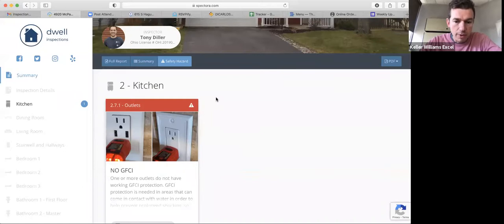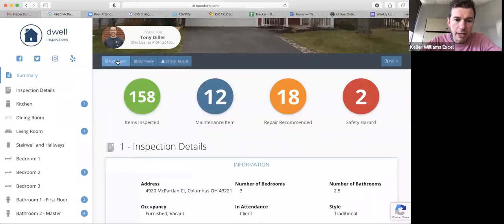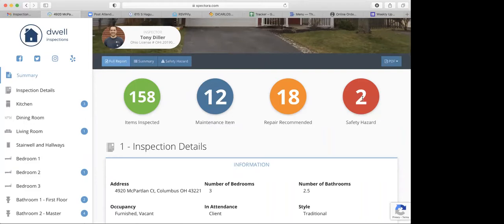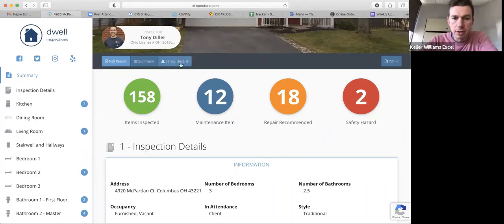On a given inspection report, guys, you're going to find, what was on this one, 158 items that were inspected. Okay, that's a lot of stuff that Tony's looking at. Of the 158 though, and even this is overwhelming, 18 are recommended repair. Well, as we go through this report, you're going to see that of those 18, really there's some minor things that we want to keep an eye on. And if you're not asking for a remedy anyways, which a lot of people aren't these days, all this is information only.